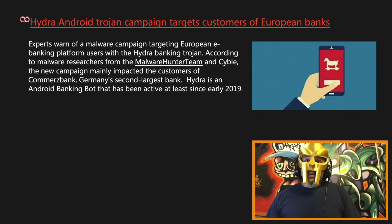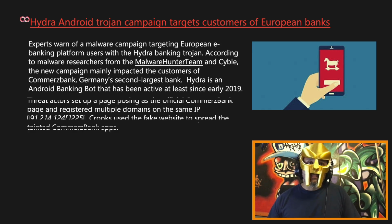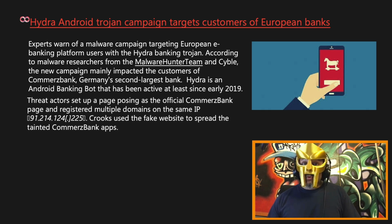Experts warn of a malware campaign targeting European e-banking platform users with the Hydra banking Trojan. According to malware researchers from Malware Hunter Team and Cybel, the new campaign mainly impacted the customers of Commerzbank, Germany's second largest bank. Hydra is an Android banking bot that has been active at least since early 2019. Threat actors set up a page posing as the official Commerzbank page and registered multiple domains on the same IP. Crooks used a fake website to spread the tainted Commerzbank apps.